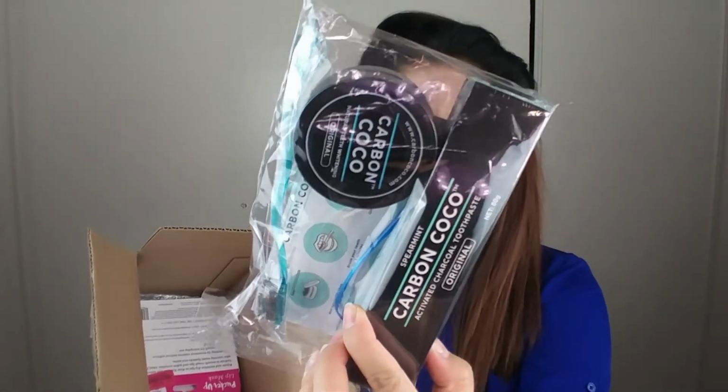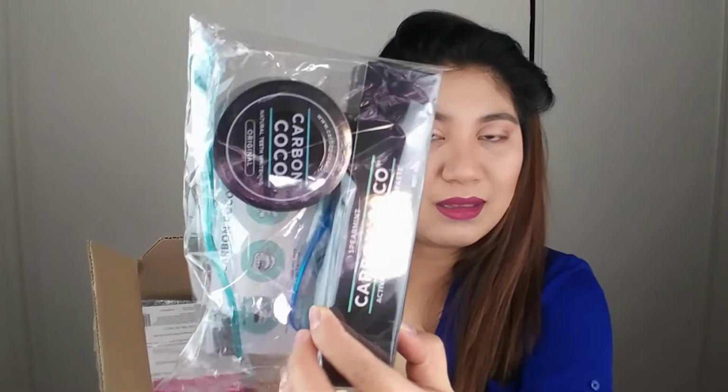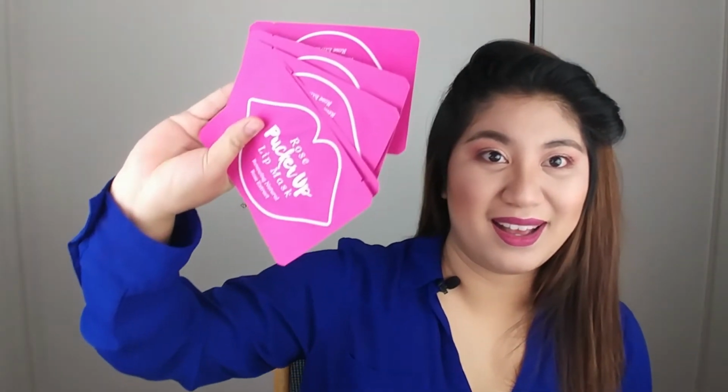Carbon cocoa. Parang charcoal for your teeth. Kasi mahilig ako sa coffee, coke. Kaya nag-i-stain siya. For this, it's a full set of carbon cocoa with toothbrush, activated charcoal toothpaste, tapos ewan ko yun, pero ayan siya, instruction on how to use it. Naglagay pa siya na extra, this is the Manakader Beauty Step 1 Prime. Hindi pa ako nakatry nito and I'm so excited. And binigyan niya ako ng 5 pieces of this Rose Pucker Up Lip Mask Renewing Natural Rose Extract. Nakikita ko to lagi and sabi ko, oh, interesting naman nun.